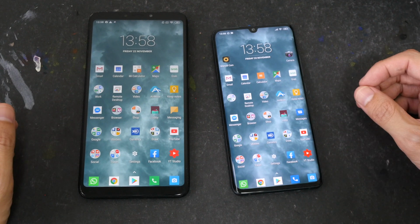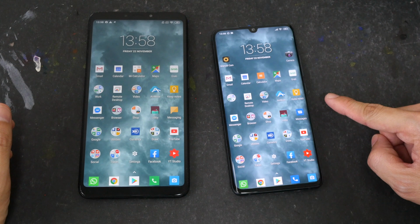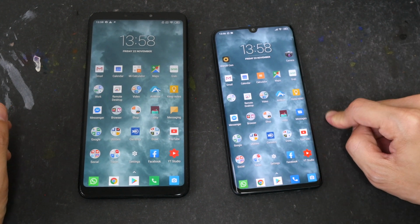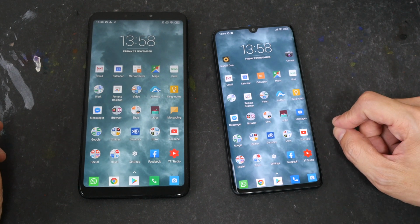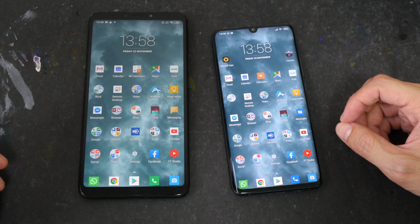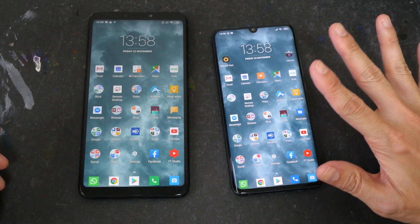Hey everyone, today I want to give you a quick review of the Xiaomi Mi Note 10 before I sell this off. I actually bought this phone to record videos and the recording capabilities are good, just that it's not that good, at least to my standards. So that's one of the main reasons why I'm going to sell this off. Anyway, more on that later.